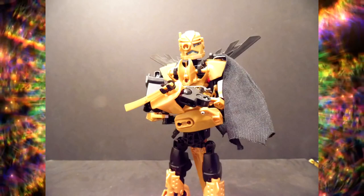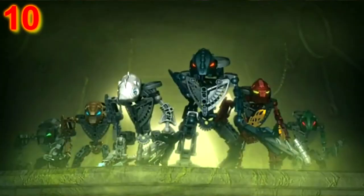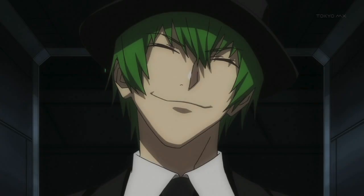I'm pretty sure most of you are going to question why these sets didn't place lower in our list, because these are the most hated sets of Bionicle, the Toa Hordika. Really? I thought the Toa Mistaka were among the most hated Bionicle sets. And different strokes for different folks, I suppose.